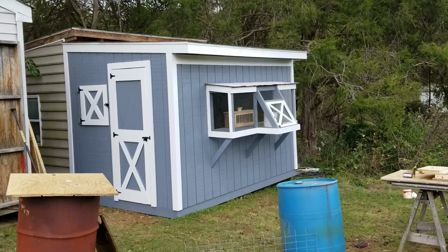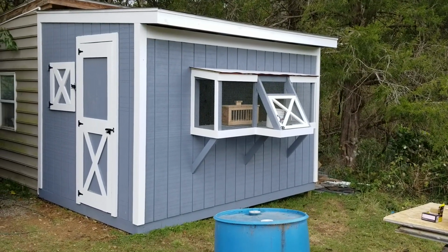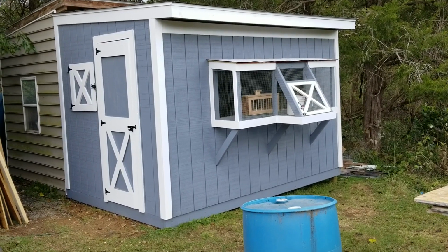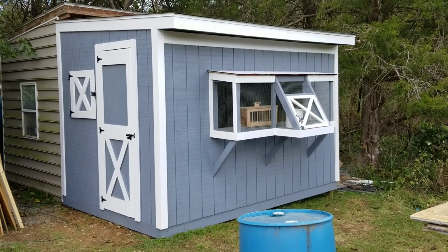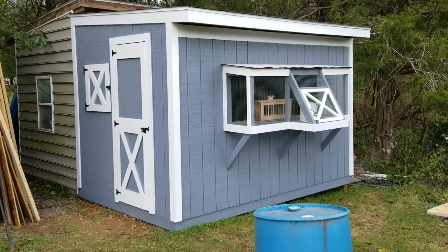My whole idea inside here is to build a stand for my waterer where the birds can land on it, and even a feeder that's going to be off the ground where they can land on it and eat and everything. Keeps me from having to bend over a whole lot, and keeps the food off the floor. Yeah, we'll see how that works out.